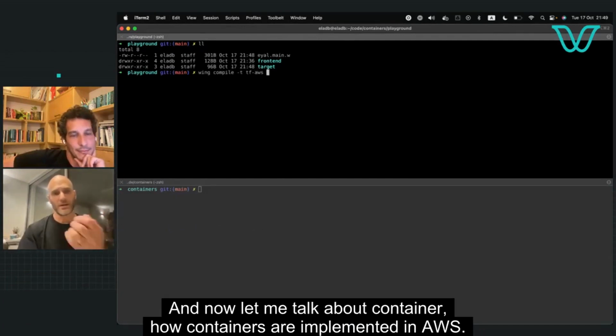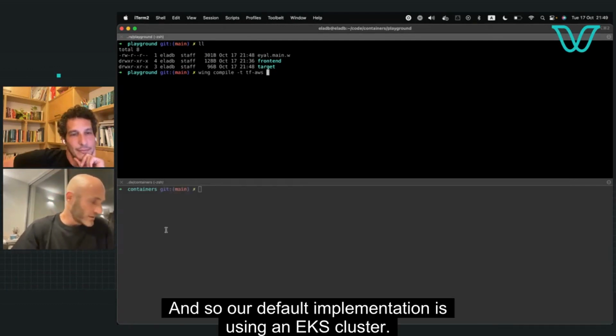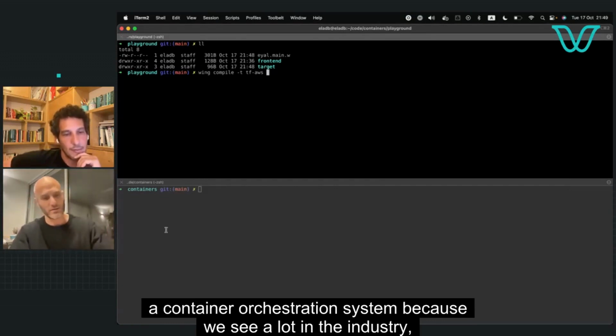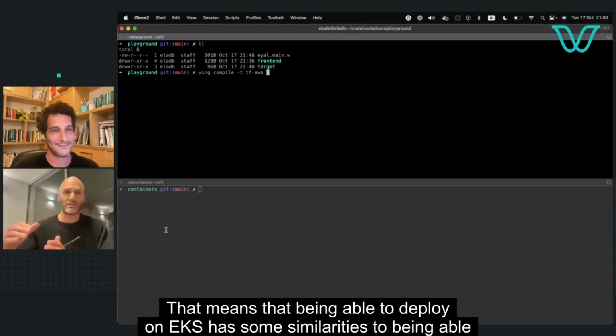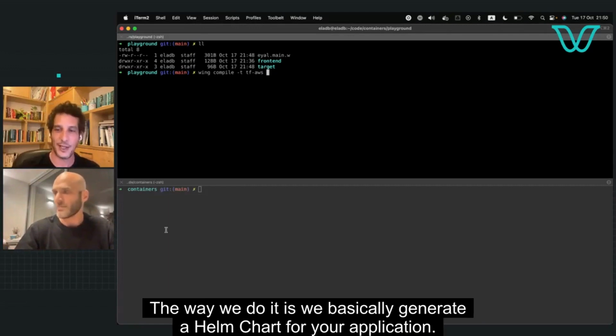And now let me talk about how containers are implemented on AWS. Our default implementation is using an EKS cluster. We made a decision to start with Kubernetes as a container orchestration system because we see it a lot in the industry, and there are also some commonalities across cloud providers, and that means that being able to deploy on EKS has some similarities to being able to deploy on GKE or other Kubernetes systems. Right. And the way we do it is we basically generate a Helm chart for your application.